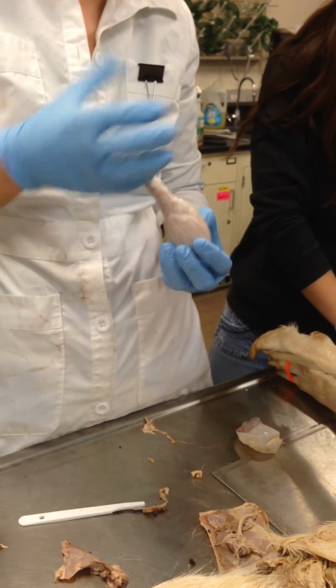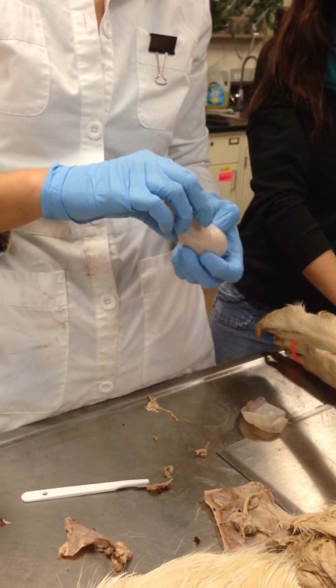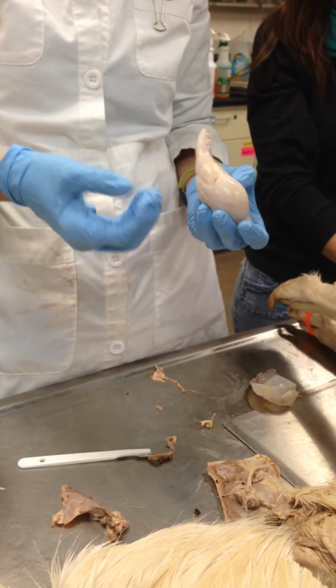Then sperm will go into the head of the epididymis. So this right here is the head of the epididymis. The head of the epididymis holds immature sperm. They can't move at this point. They do have the ability to fertilize, but they have no motility.